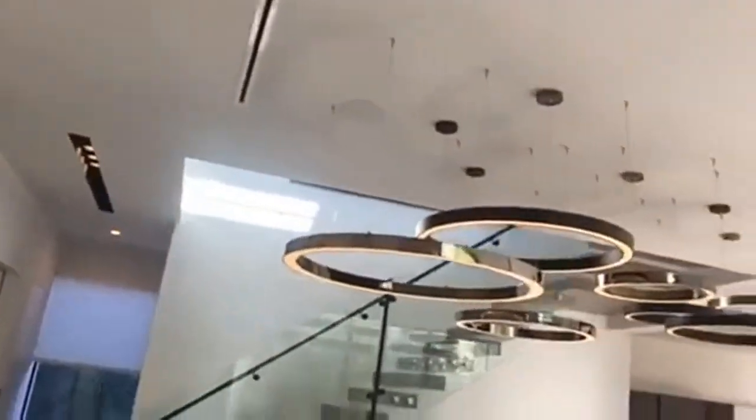You can see that the home is automated, which is great. Big open space. There's those floating stairs. Cool extra features with the light fixtures.